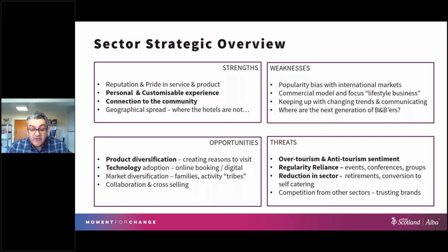Market diversification, and again, linked back to the reliance on international markets, but also it could be to do with connecting maybe with families and what I've referred to as activity tribes. So people who invite maybe golfing groups. If those golfers aren't necessarily traveling, it could be that you could look to other groups such as cyclists, motorcyclists, walking groups, those kinds of things. And then finally, there was the connection to the community and the possibility of collaboration and cross-selling.